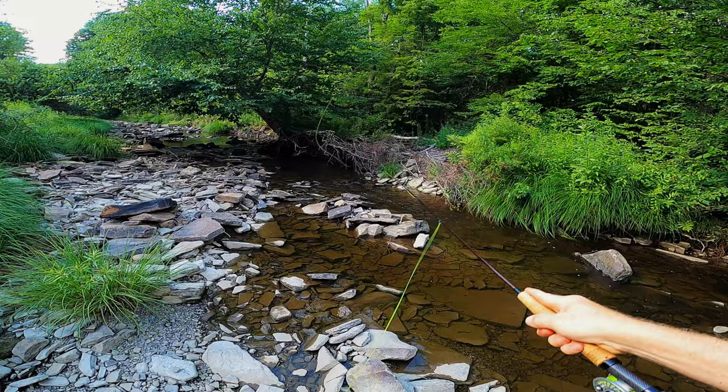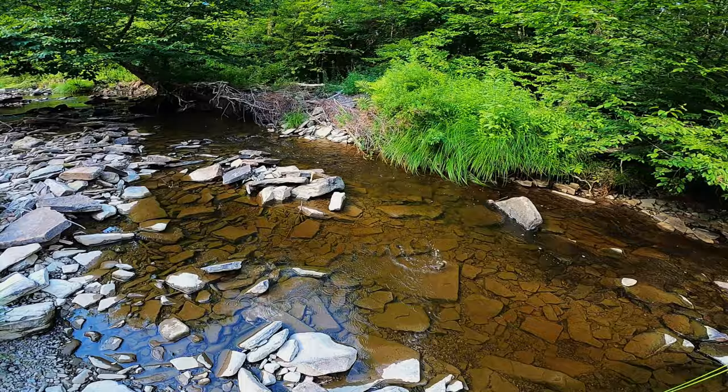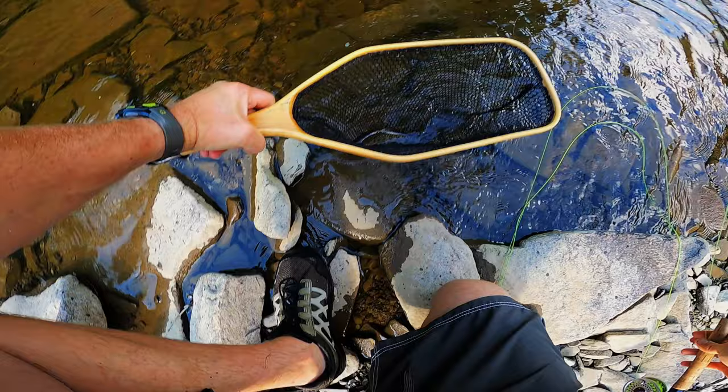There we go. Oh yeah. Nice brookie. Beautiful little brook trout.